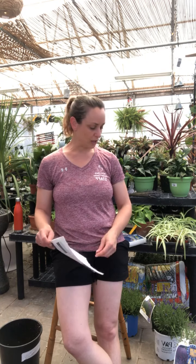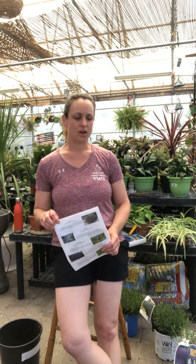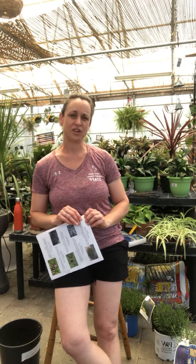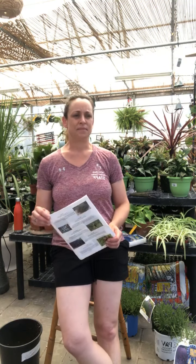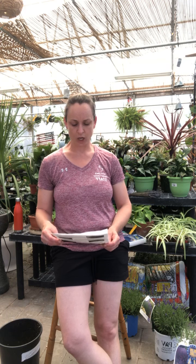When it comes to fertilizer, you don't really have to do a whole lot to lavender. They're pretty easy plants to maintain. So I typically will hit my plants with a fertilizer in the early spring to push some blooms, and that's pretty much it. And I have blooms on my lavender through the whole summer, into the fall.